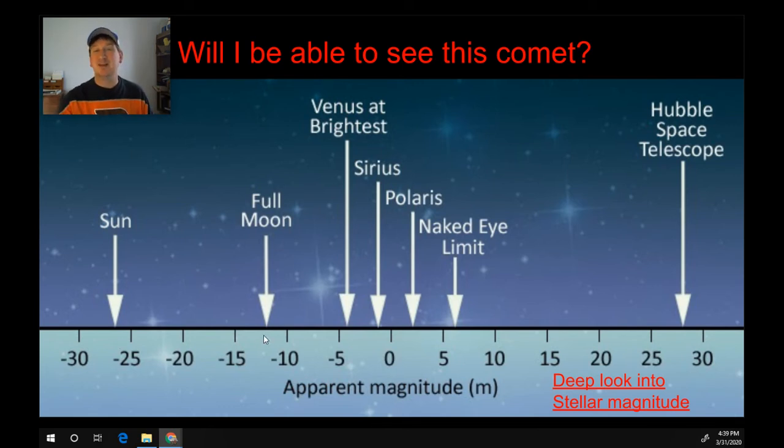The full moon is about a negative 12. Venus, which we can see in the sky right now at its brightest, gets to about a negative 4, a negative 4.4. Sirius, the brightest star in our nighttime sky, is about a magnitude negative 1. We call it a first magnitude star. Polaris is about a second or third magnitude star.